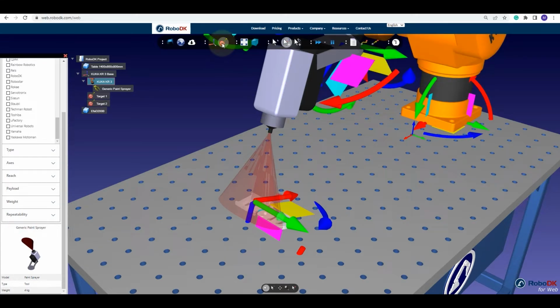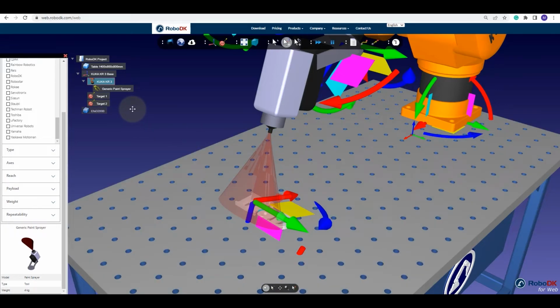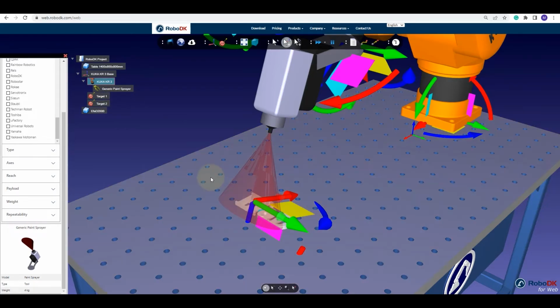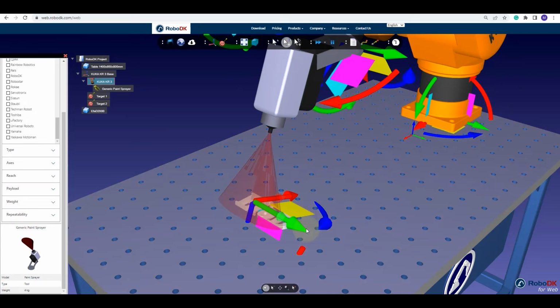So I click on target, and now as you can see on my station tree, I have two targets: the initial position that I stored, and now this point. Now if you think about it, I don't really care how the robot makes its movement from target 1 to target 2. This kind of movement we call joint movement, just reach the point. Now with painting, I want the movement to be only linear, so we will make sure later in the program there is a linear movement.